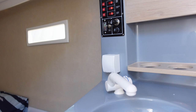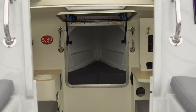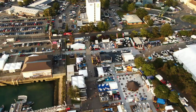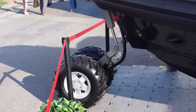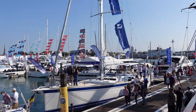The next boat that I had to check out was the Globe 5.8m, which is very utilitarian, which I quite like, and is very simple inside with plenty of storage, and even has a big hatch inside to separate the bow from the main cabin. There were many other stands showing navigation equipment to ropes and rigging, and some had some cool new products like this electric dinghy outboard. And there was also this boat that was trying to be a car, a bit like the car that was trying to be a boat that we saw a little bit earlier.